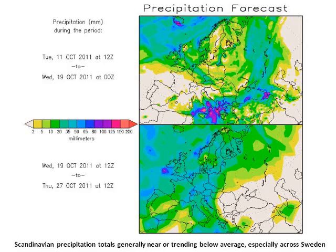And now moving on to take a look at the expected Scandinavian precipitation forecast. Overall, over the next 7 to 14 days, with perhaps the exception of some southern and western areas of Norway, where precipitation totals are forecast to be generally near or slightly above average, most areas of Scandinavia are forecast to have a particularly dry spell of weather, particularly over the next 7 to 10 days, where parts of Sweden may well experience less than 25% of normal totals.